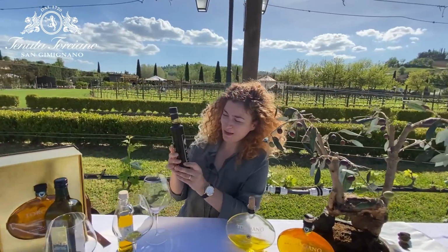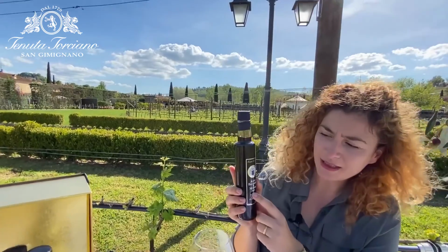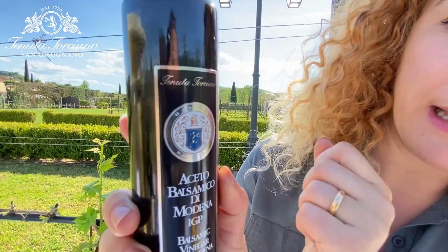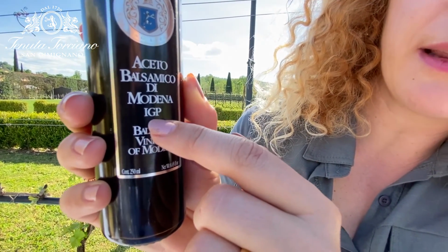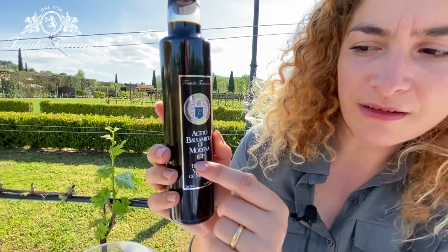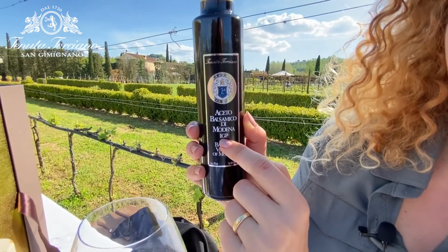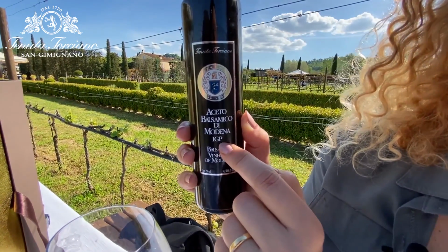So now, my friend, we have our balsamico vinegar. Like you see on the label, Tenuta Torciano and aceto balsamico di Modena IGP. That means protected geographic indication. Be careful, every time you get a balsamic, you must see IGP on the label. This means that the balsamic came from Italy.